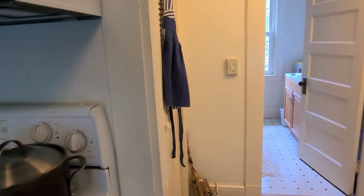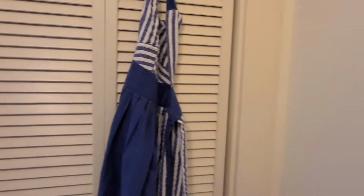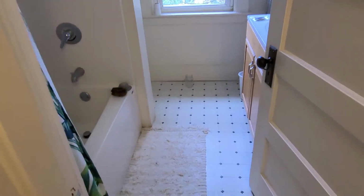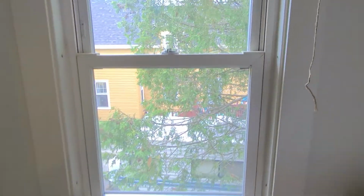Over here to the right is the bathroom. There's also a closet right here. And the bath was recently done. It is a full bath. Shower and tub. It does have a window.